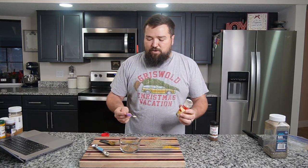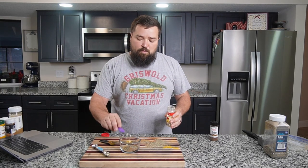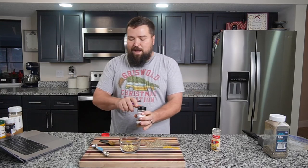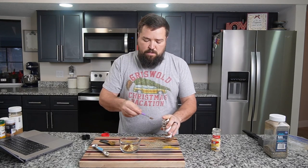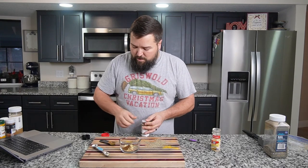This is mustard powder, ground mustard. I need a quarter teaspoon. I could only find my eighth teaspoon, so I'm just gonna do two measures of an eighth to get my quarter teaspoon of mustard powder. And then I need the same with ground cloves. So we're gonna do the same thing with the ground cloves. Ooh, these smell strong. One and two. Okay, so there's our spice mix. We've got all our spices mixed together.